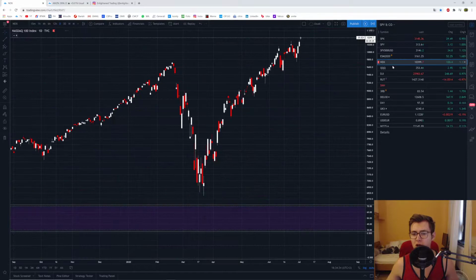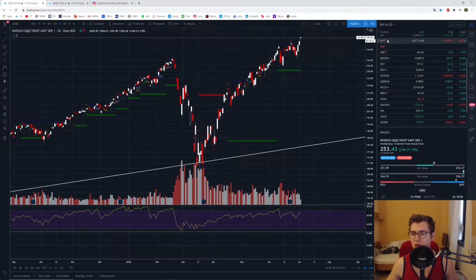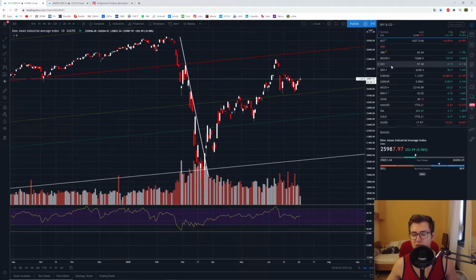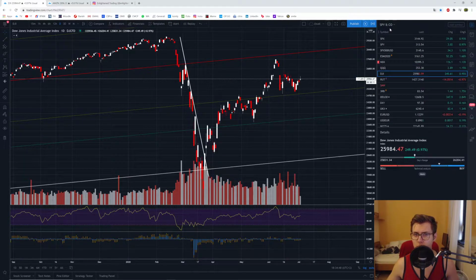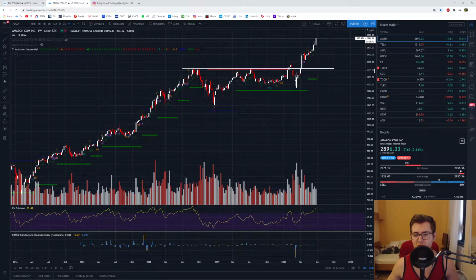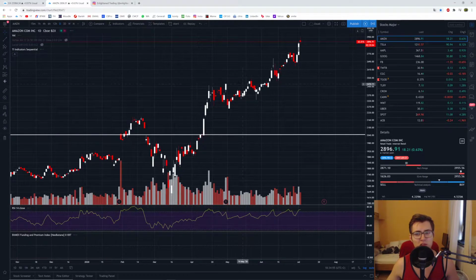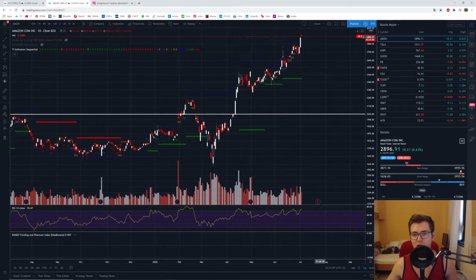Of course, the Nasdaq and the Dow Jones are also looking very similar, but I do prefer to look at the S&P 500, at least from a personal standpoint. So moving on to the major stocks, this is Amazon. As you can see, the weekly time frame, and we now moved higher today. So there are still some strong buying bulls here at the highs.